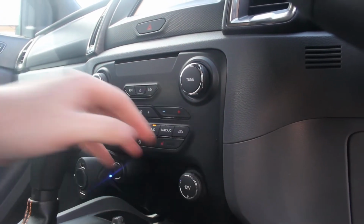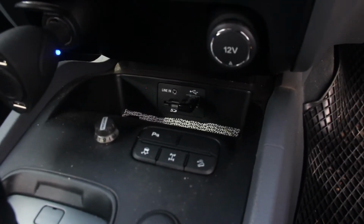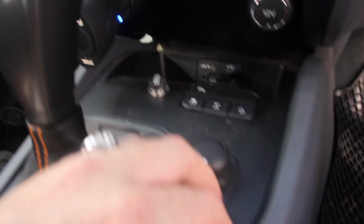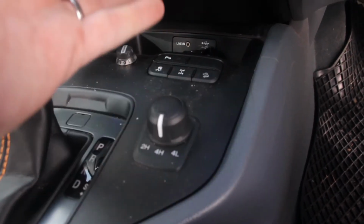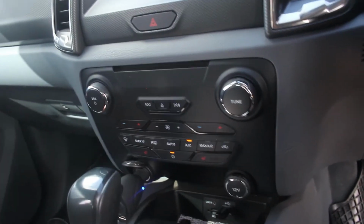It's all laid out nice and easy, if you know what I mean. And obviously you can do your climate control down underneath as well. But the idea is when you're driving along, this is more your eye height, where down here isn't. So that's the idea. You look at that and change everything as you're going. So well done Ford for that.